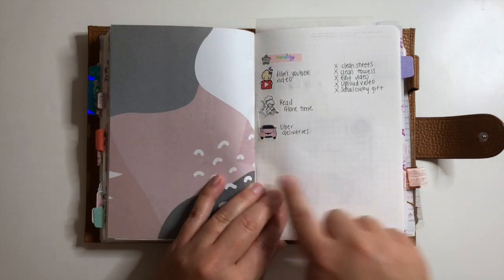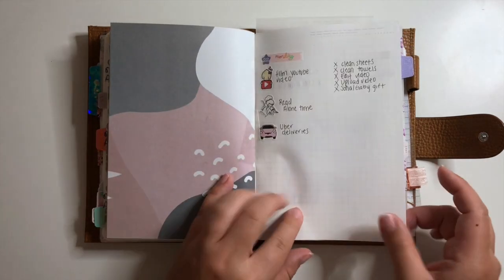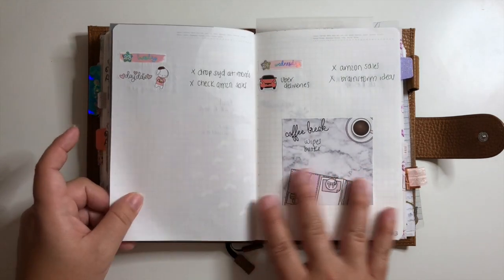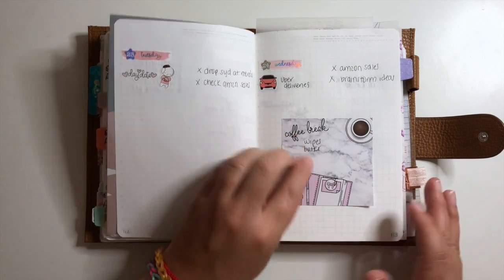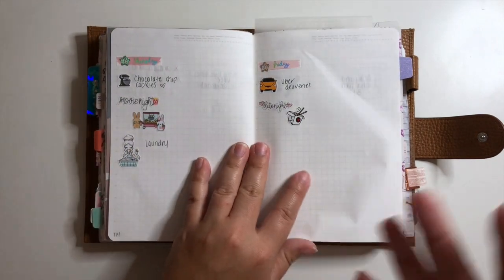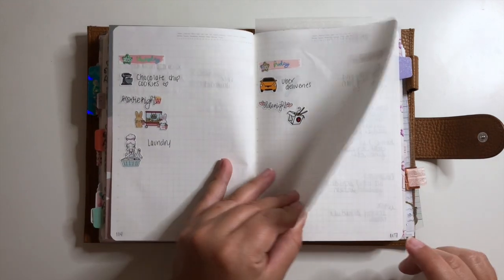And then I believe this goes into the last week of, no. Yeah, I think so. This is the last week of June. So then here, this one I used a lot more of my stickers to represent what was going on that day, and not as many to-do lists because I used those as the stickers.